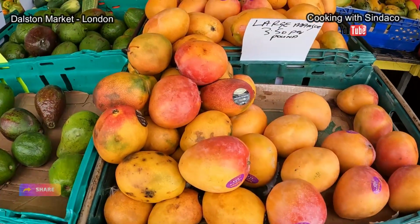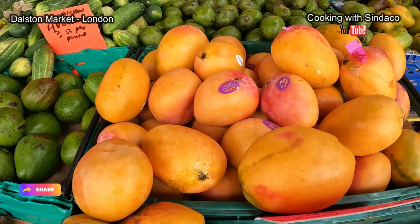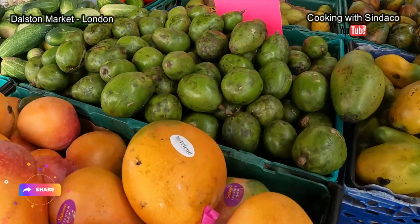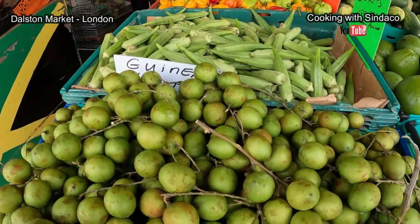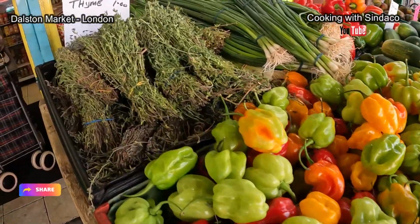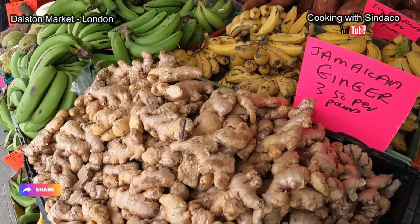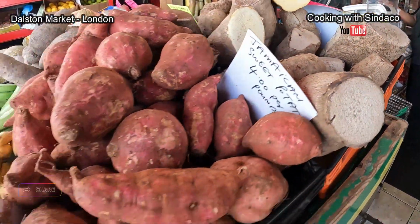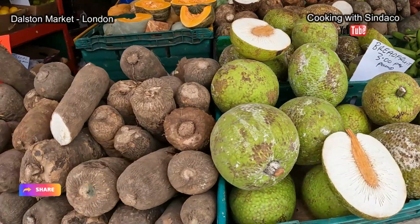So these are large mangoes. The mangoes are from Jamaica, right? No. Okay, some amazing mangoes over here. Interesting. Wow. So these are June plums. Wow, some avocados. Okra, fresh pepper. Look at the size of the pepper. It's too big. Wow. And the spring onion, the thyme. Over here too, ginger, then bananas, sweet potatoes, yellow yam. Wow. So breadfruit. Amazing.